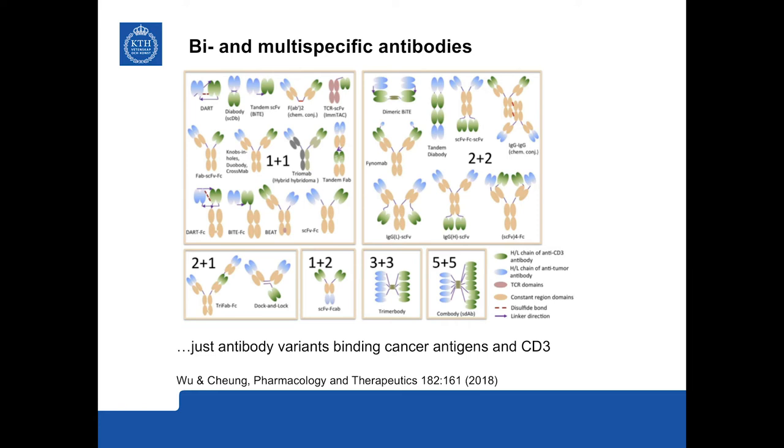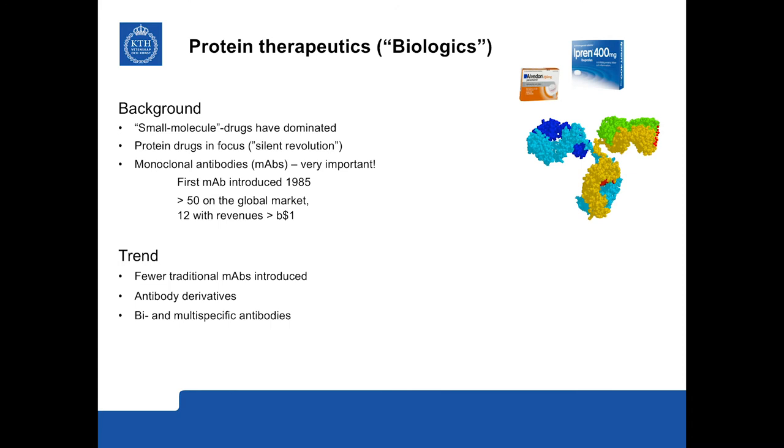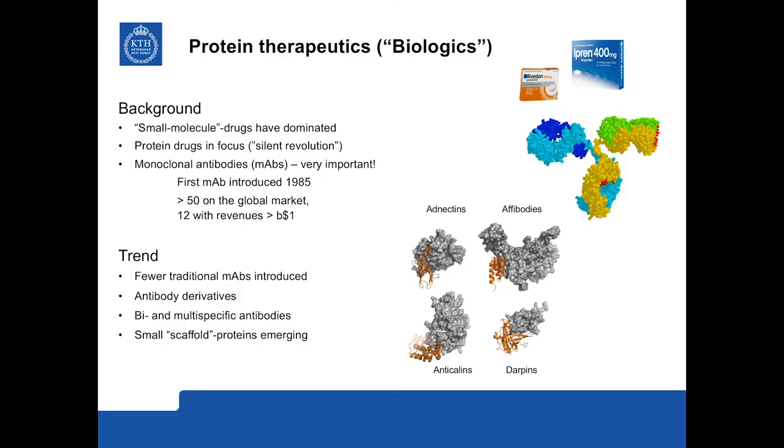And why are there so many? Yeah, here we come into IPR issues. Everybody wants to have their favorite one. That's part of the reason, at least. Anyway, we have chosen a totally different way, and that is to use what we call small scaffold proteins and engineer them in this Lego type of way that we saw. And these are just four of the first ones: the adnectins, the affibodies, the anticalins, and the DARPins.